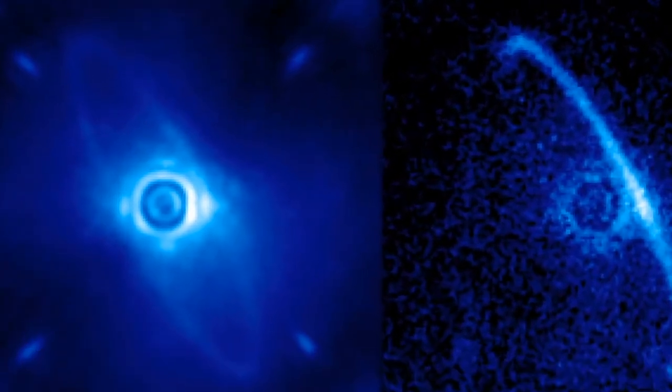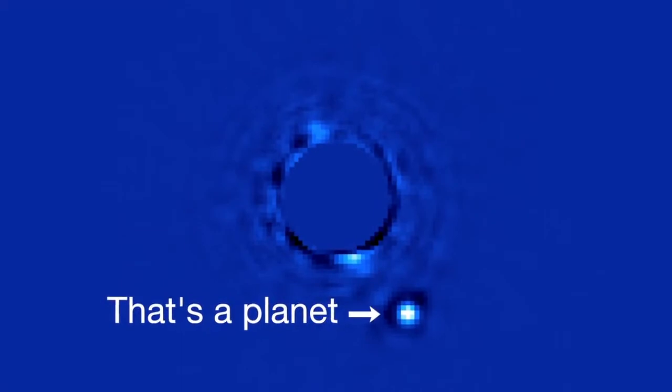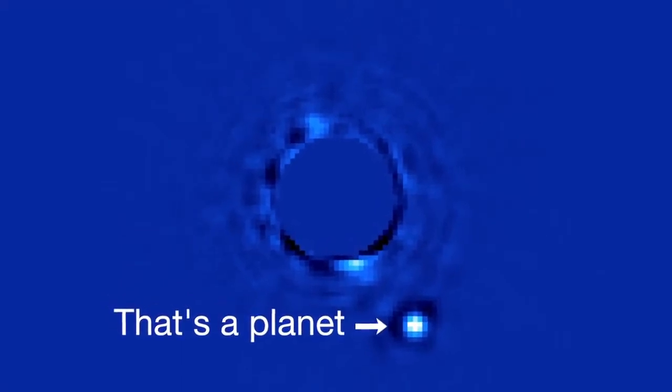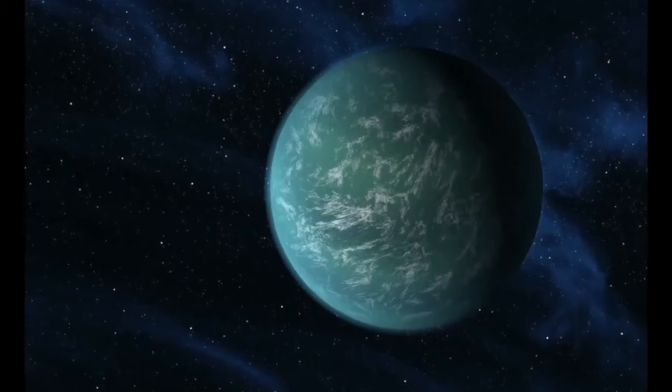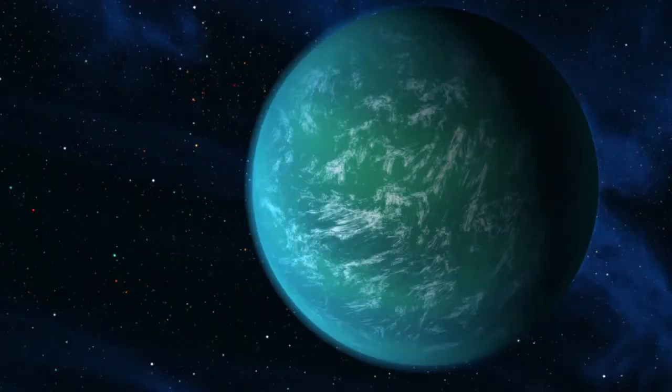Today we're going to be talking about something really cool called direct imaging. Direct imaging is a fairly new method of finding exoplanets. It hasn't been until recently that telescope technology has advanced to the point where it's possible. From a basic perspective, direct imaging is essentially taking pictures of exoplanets, but it's a lot more complicated than that.